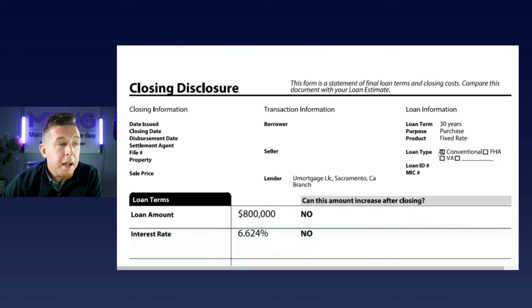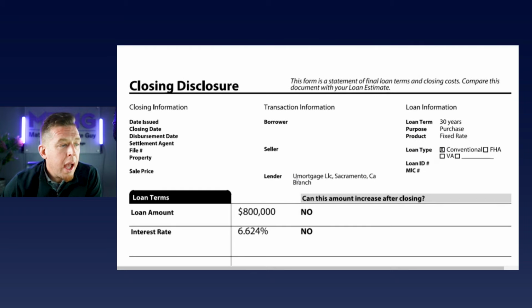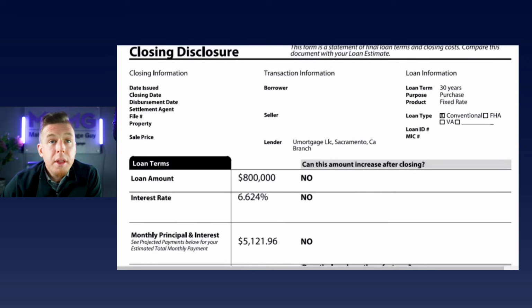There's going to be a box on the loan estimate that shows that your loan is locked and how long it's locked for. But as you go down here, there's important information that you at least want to understand at some level, right? Your loan amount, $800,000. In this case, the sales price up here was $1 million. This client was putting down $200,000, so 20%. They had an $800,000 loan and a 6.624 interest rate.